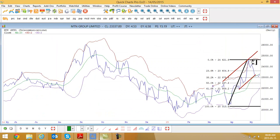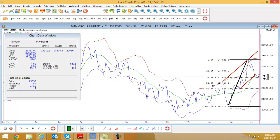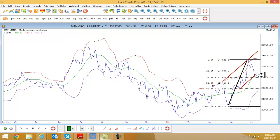MTN went up, started to come down, tested the middle of the Bollinger Band, need to break to 250 if it wants to go further down. Yesterday it went up to 279, bounced on this middle Bollinger Band level here in this channel. So we need to see if this is going to be another breakup or just a small breakdown.